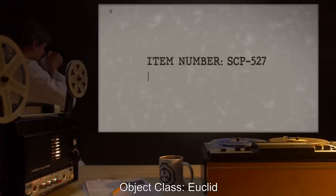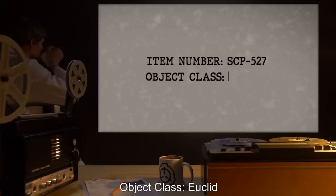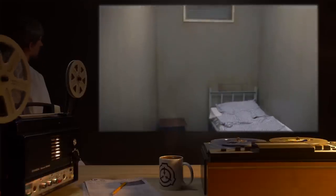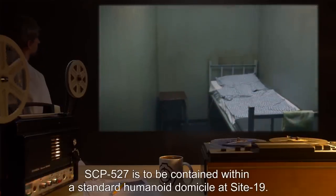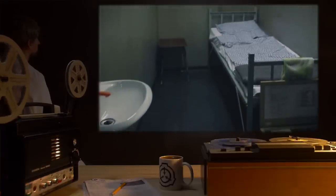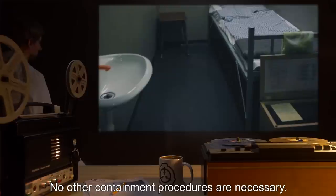Item Number SCP-527. Object Class Euclid. Special Containment Procedures. SCP-527 is to be contained within a standard humanoid domicile at Site 19. No other containment procedures are necessary. Description.